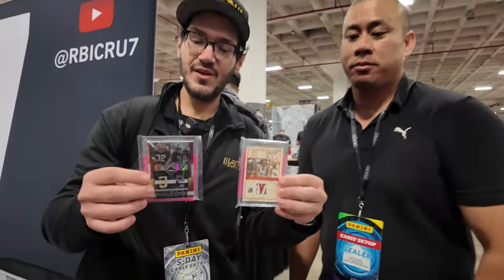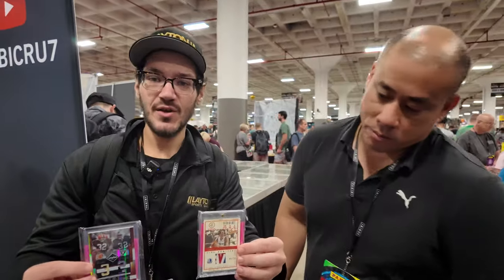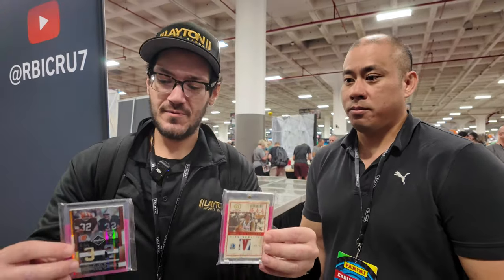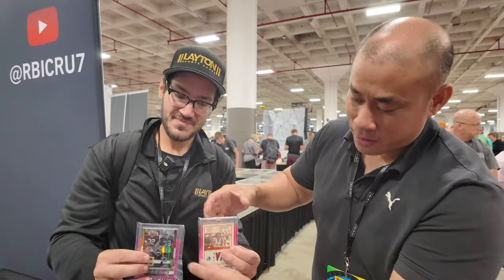Hey y'all, we're here with Jude. He just walked up with an insane lot. Two of my favorites. You can never go wrong with these legends. Game used patches. You know how hard it is to find good game used patches of Hall of Famers. Thank you, Jude. Appreciate you. Number 25, by the way, and All-Star patch number 50.